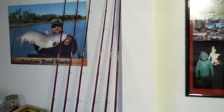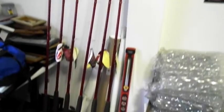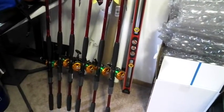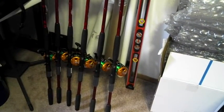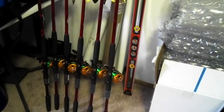As you can see, I've got the new Rip and Lips rods all ready to go. Using some Abu Garcia reels this year. Some catfish specials, gonna be just dynamite gear. My catch-all corner. More Rip and Lips rods.